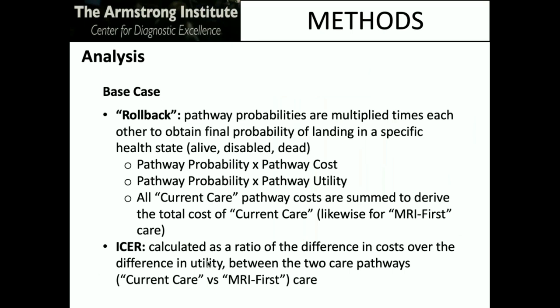For the analysis, we have what's called the base case. Our base case considers average values of the probabilities, the utilities, and the costs. In the base case, first we conduct what's called a rollback, which is when pathway probabilities are multiplied times each other to obtain the final probability of landing in a specific health state. Then we multiply all the pathway probabilities by the pathway costs, and multiply the pathway probabilities by the pathway utilities.